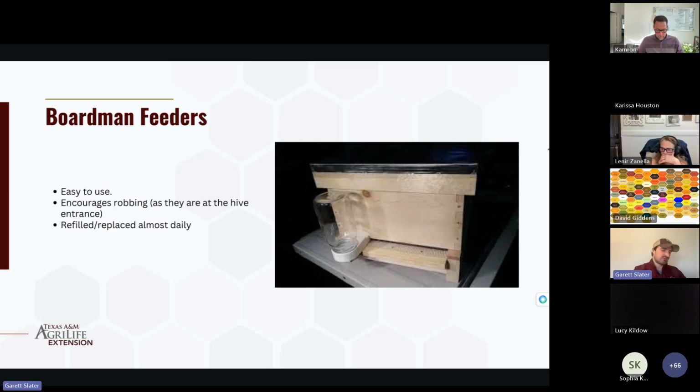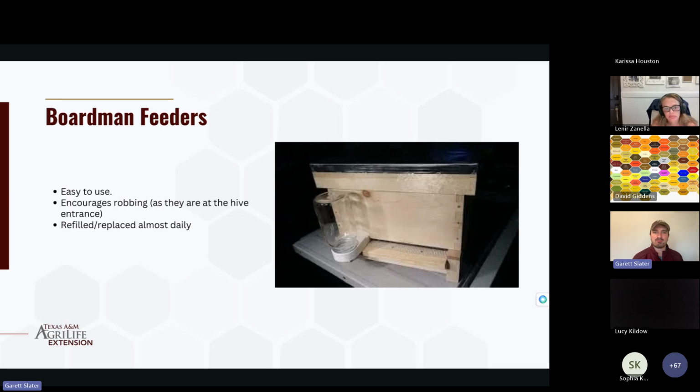So these are different types of feeders. We have the Boardman feeder. I'm not sure how many beekeepers actually use a Boardman feeder. I don't really use it, but it's a really great method because you can basically fill up these jars and then put it on the front of the colony. I'm not sure how much they hold, but you can just put them in front of the colony, and it's really easy to use. You don't have to open up the colony to feed them that way.